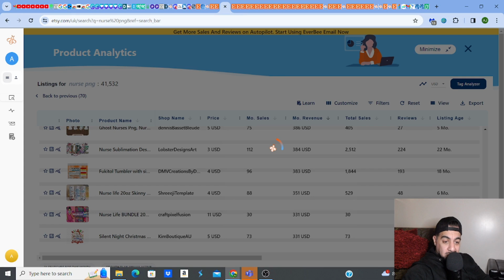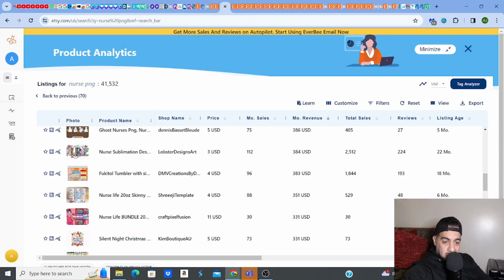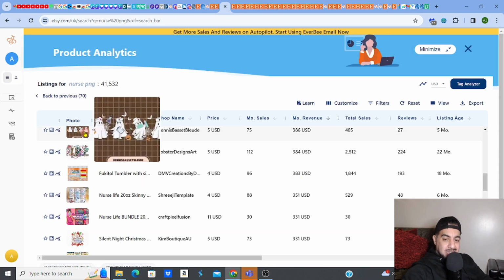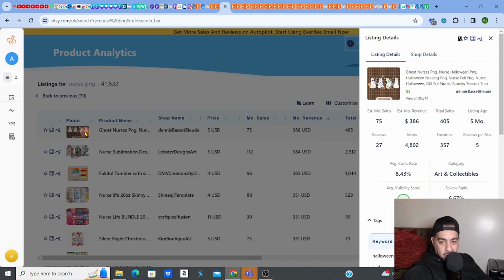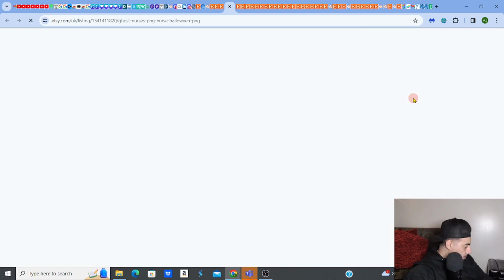So what you got to do is check out what the competition is saying. There's all sorts, and also there are slightly different angles. Now, look, for example, if you like ghosts and it's Halloween time, then this seller has done a really fantastic idea. $386 approximately.